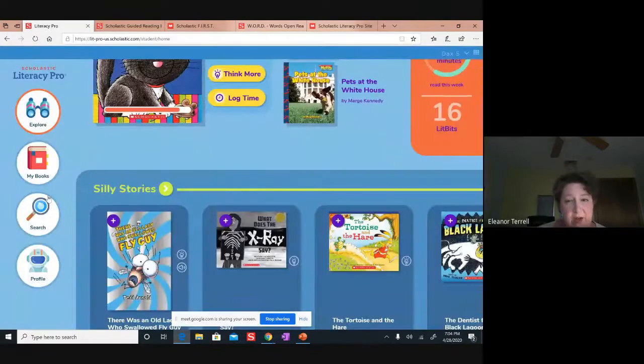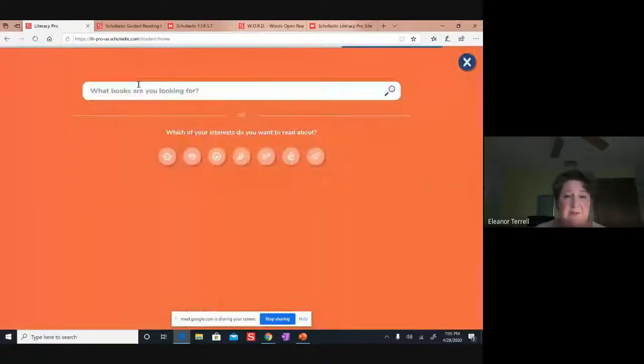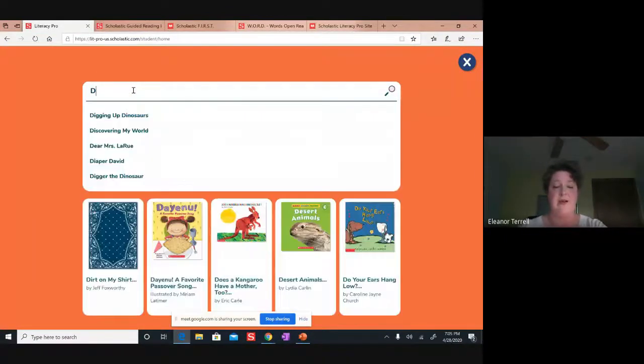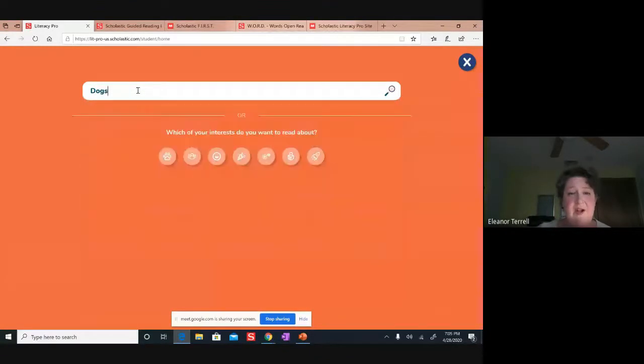Now, one of the other questions people asked a lot is how do you get a book that's at the just right level? So let me tell you about Dax. Dax is a second grader, but his reading is probably closer to that of a kindergarten, first grade student. So he's a little bit behind, and some of the books that are on the bookshelf seem a little bit hard. So Dax wants to search for some books. Dax is also the name of my new puppy. So let's say that Dax wants to read about dogs. And he goes into the search feature and clicks dogs.